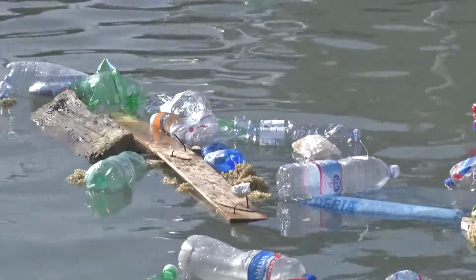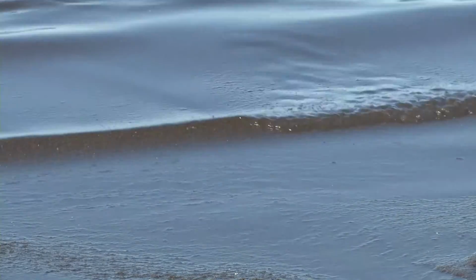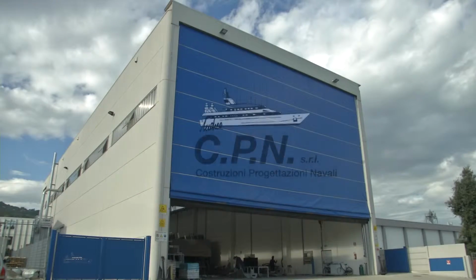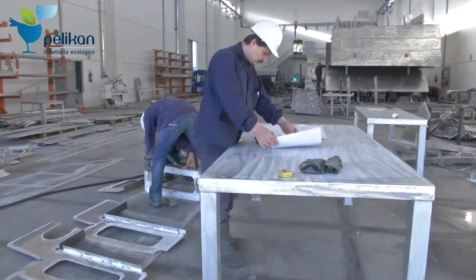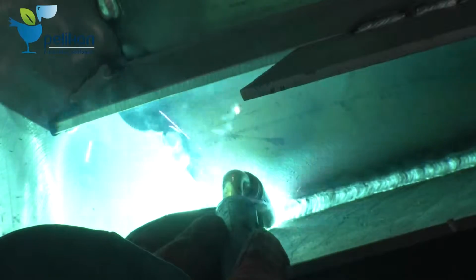Pollution in the sea, a planet-wide problem that today threatens the entire ecosystem. One solution is provided by a pair of Italian companies, Garbage Service, an expert in preventing and cleaning up pollution at sea, and CPN Shipyard, a leading builder of working boats. A partnership that guarantees professional excellence, creativity, and decade-long experience.